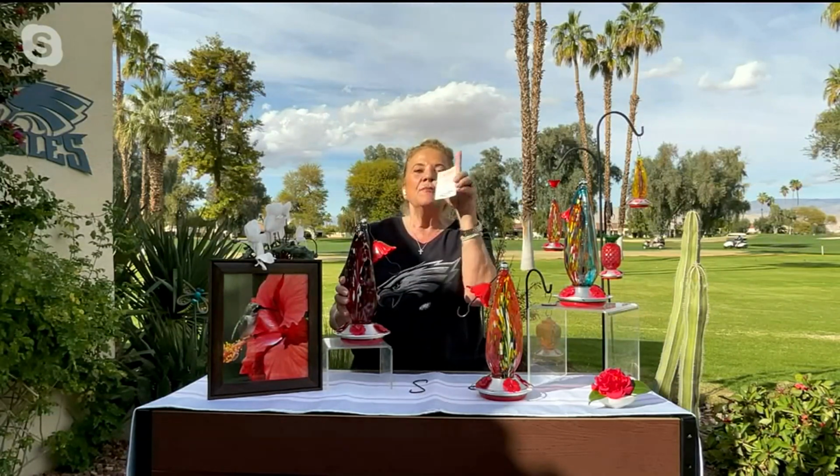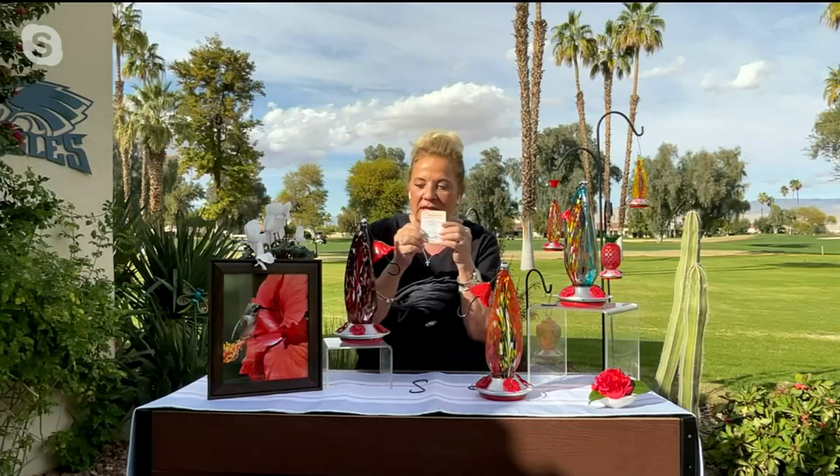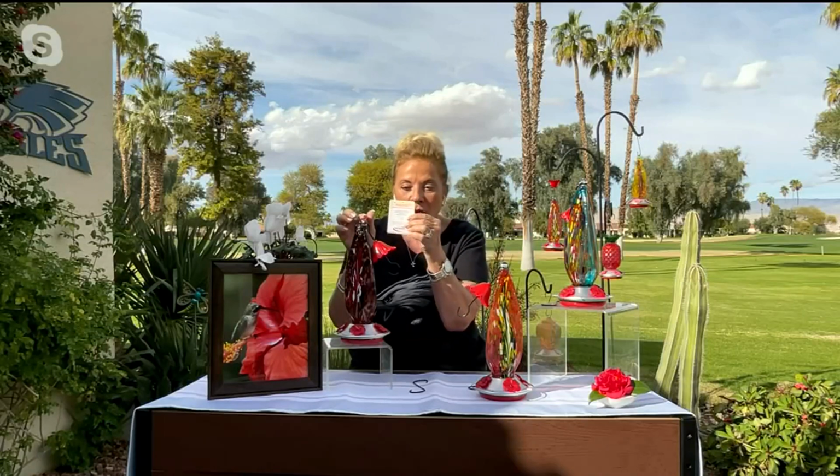They'll hold up to about 4 cups per feeder. You can make that up and put it in your refrigerator, and it will stay just fine. Please, guys, do not buy the red stuff. And each feeder comes with the recipe as well.